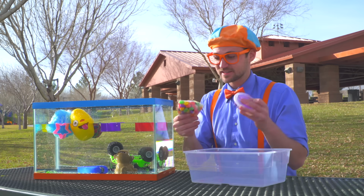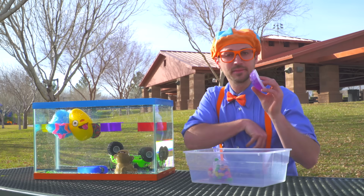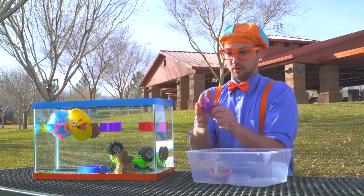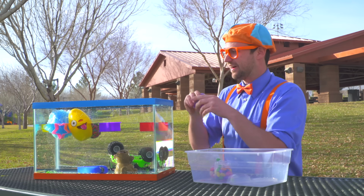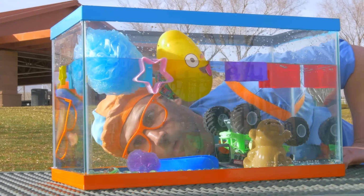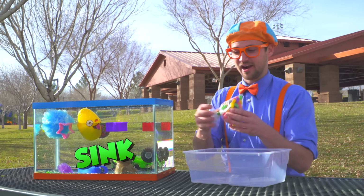Okay, couple more things. Slime, yeah. And colorful candy. Let's do the slime, shall we? Let's open it up. Whoa, look at it. Whoa. Ooh, feels so funny. And it smells funny too. All right, here we go. Ready? 1, 2, 3. Whoa! The slime went to the bottom. So the slime sinks. All right.